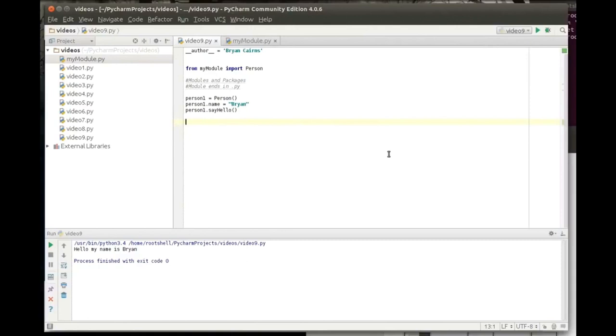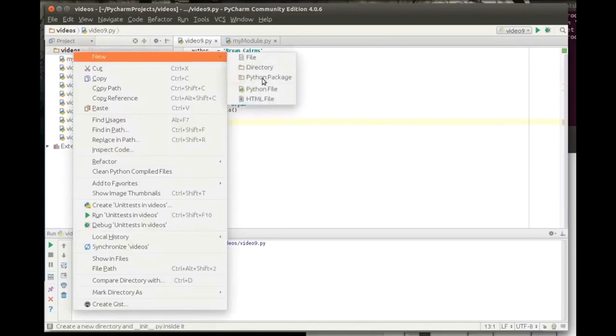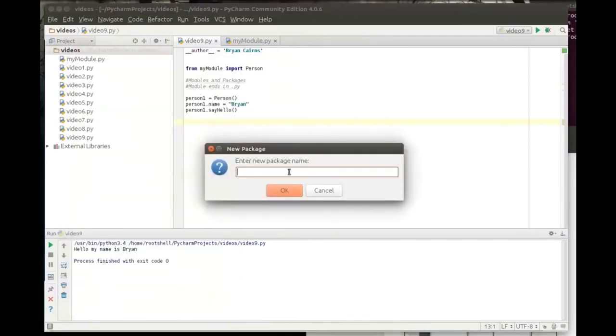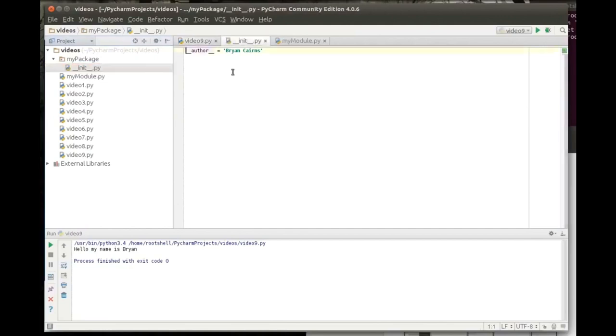Now let's talk about packages. A package is a little bit different. A package is a directory, and we're going to actually make one here, Python package. And let's call this the ever descriptive my package, because I like working with my package. Now, those of you in the back row that are snickering right now, pay attention, this is serious. Alright, so my package is just a directory with a special file in it, a special module called underscore underscore init underscore underscore dot py. And when you open that, it just says author and then whatever, because PyCharm put that in there.